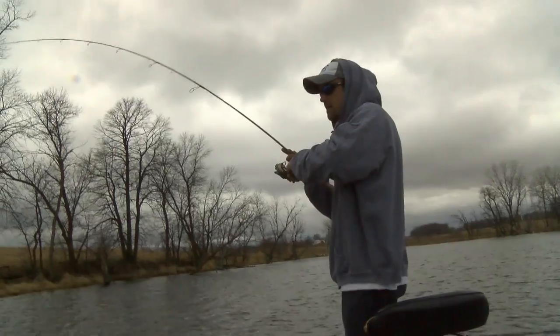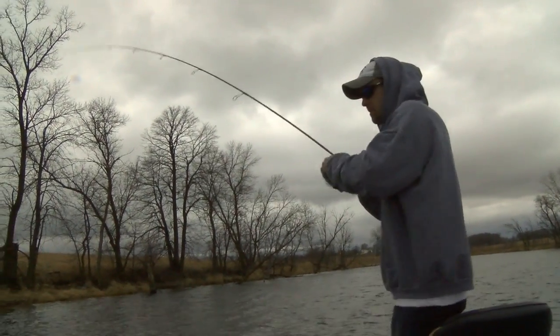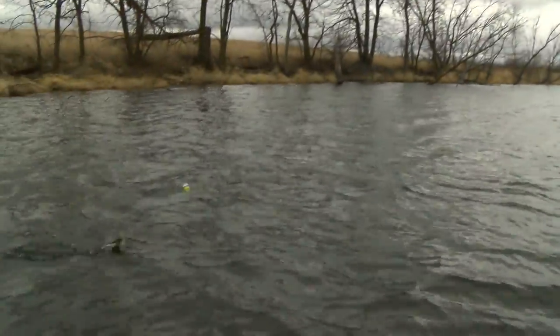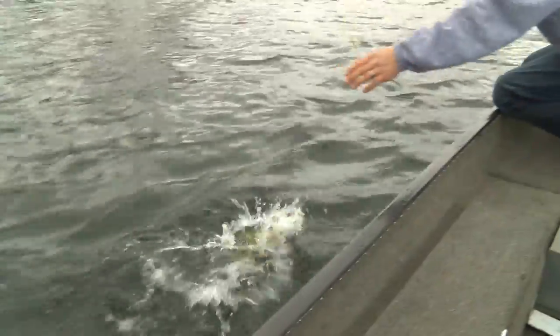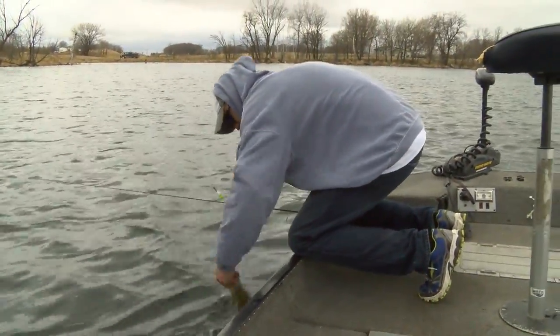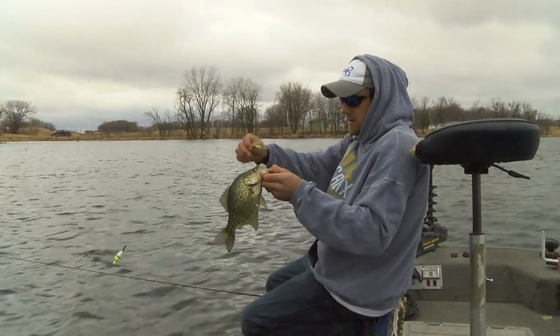That's a crappie. There's a good one. It's a nice crappie. Come here, girl. Good one right there to start with.